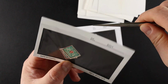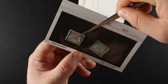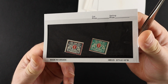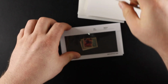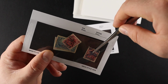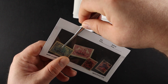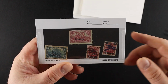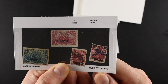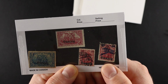Okay, so we have a couple Danzig strays just sitting here, unidentified. See these guys? Oh, cool. Love the airplane overprint. I have seen these in the past. Let me straighten these out so you guys can get a look at them. Yeah, the different airplanes, right? Blue, red. It's a surcharge. Never mind, it's not just an overprint. So these have been surcharged.